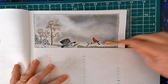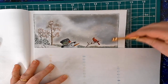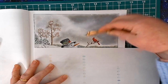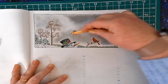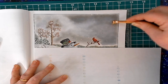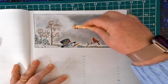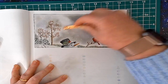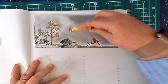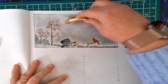All right, so now we're just going to go in and we're just going to add some of this cool gray into the mix. I'm not worried about whether or not it's too dark because we will be going over it with some white. So I'm not too concerned about how dark it's looking quite yet. If you get little streaks, just go over it and blend it in. If it gets too much little streaks and you don't like the way it's streaking, you can take an eraser to that streak and remove it.